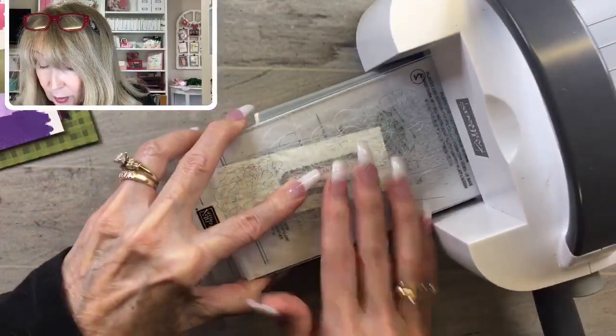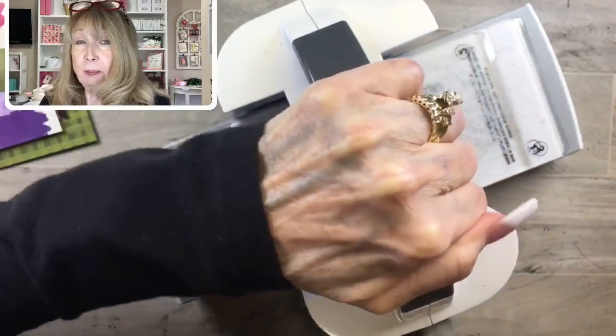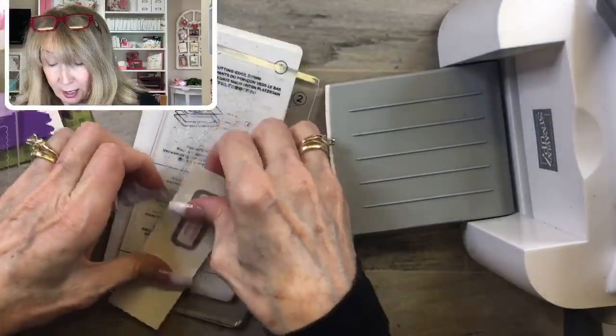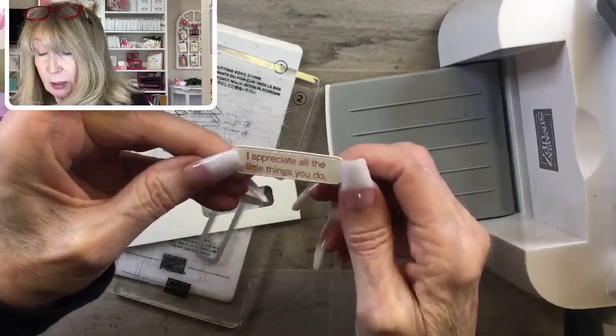Okay, so I'm just going to press that down, and we'll run that through and hope it comes out even. Just because it's such a small one, it doesn't always stay still, but wow, I think this one did. It looks great. Oh, it came out well.